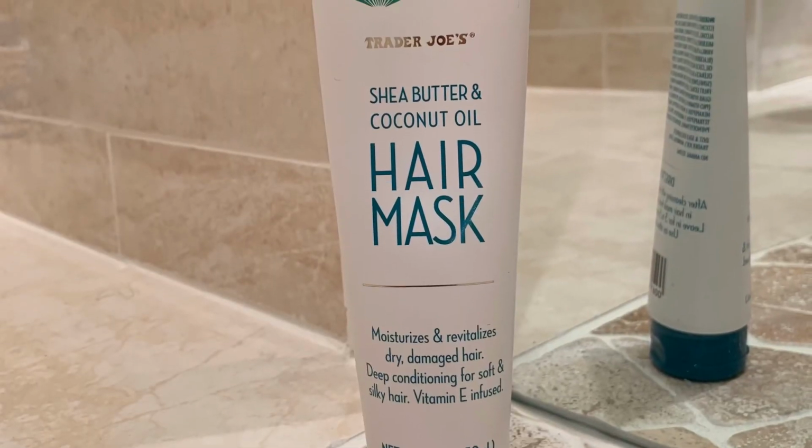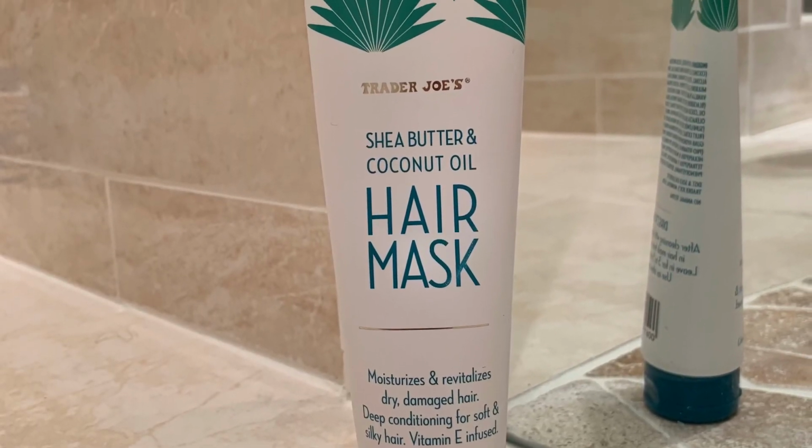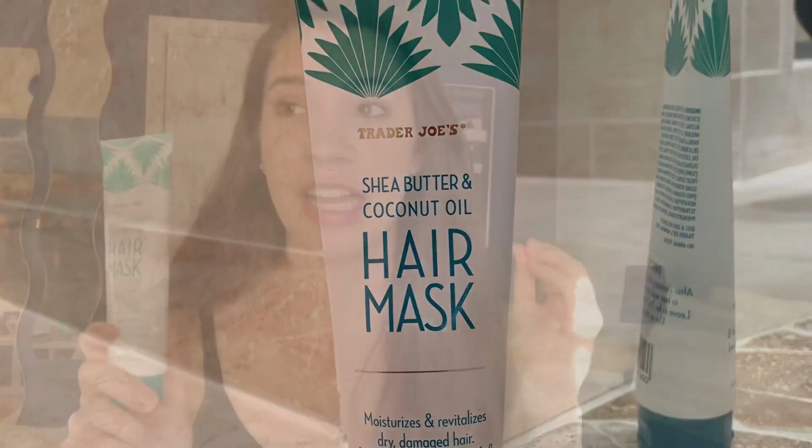So when it comes out, it's the most interesting texture. It literally feels like a putty version of coconut oil. So if you've touched coconut oil at room temperature, you know it's kind of like hard. This is really pliable. It's almost like a putty, like you can form it into a ball in your hand. But what I do is just rub it really generously between my hands before applying it to my hair.